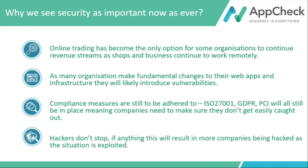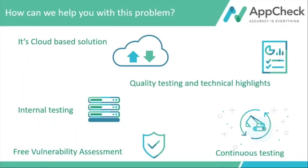We've discussed this already: hackers aren't stopping as a result of this. If anything, this will result in more companies being hacked as the situation is exploited, unfortunately, which is why between ourselves and Nova Scope, we really want to help you understand what your current security posture looks like and whether there are any flaws or potential gaps there currently.